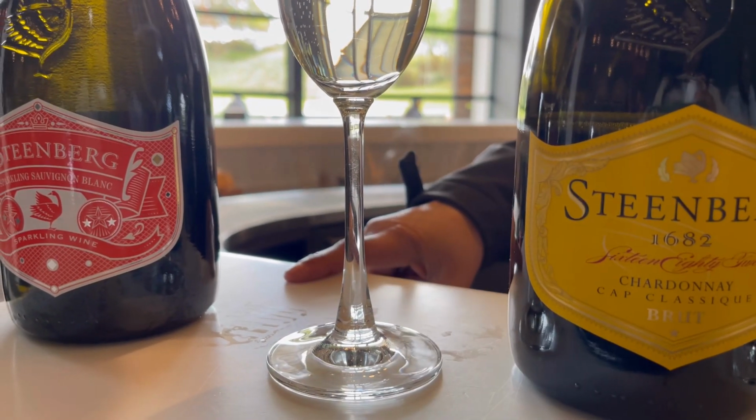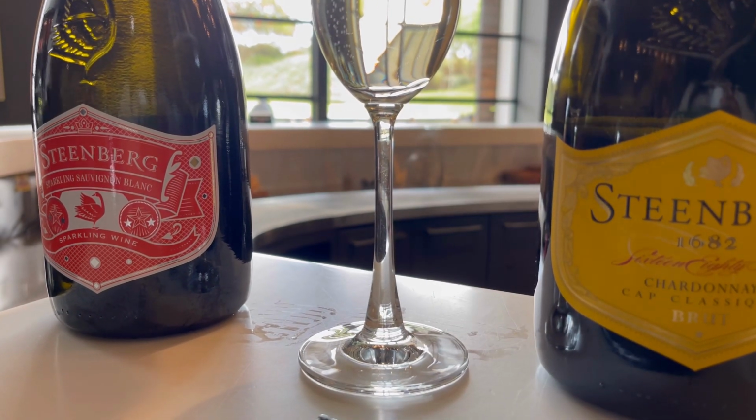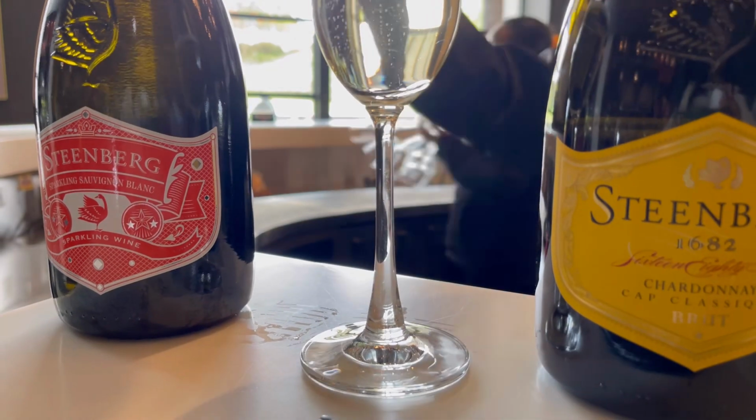This has been designed for summertime. You can have it every day, all day, and most of the day. But you can only keep it for 2 years. Okay. You can see this clear in color because it's a Sauvignon Blanc grape.